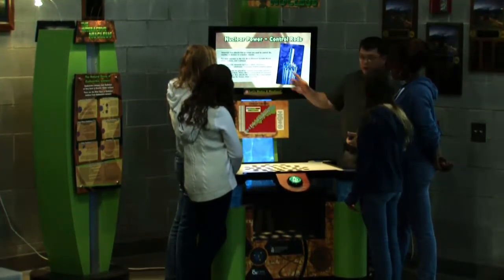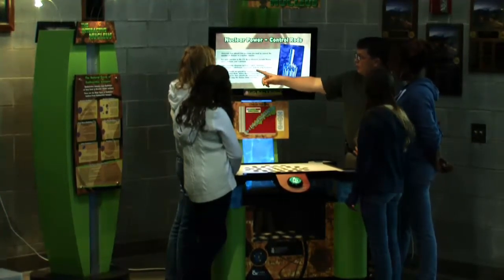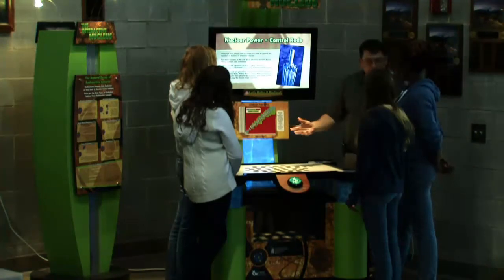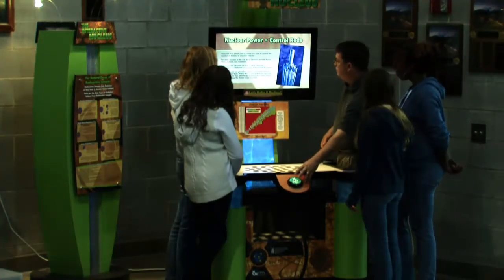And we use a lot of elements in there. We can use everything from boron, silver, indium, cadmium, cobalt, gadolinium, lots of different things. So we use them in nuclear power, in stainless steel tubes called control rods.